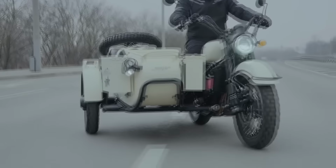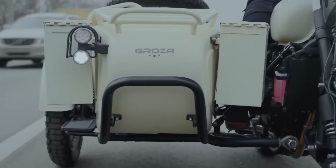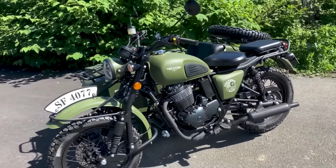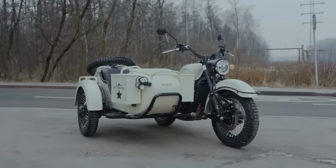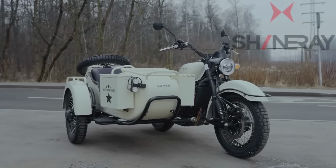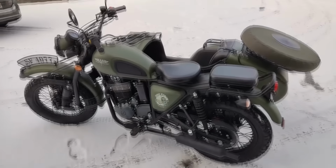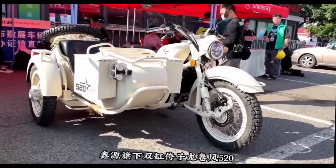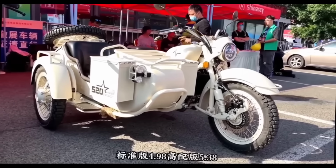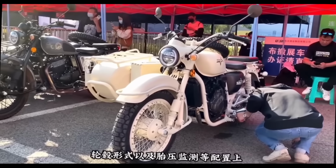These motorcycles are officially supplied both to Commonwealth of Independent States countries and to Europe. The price tag is $7,000 for the Defender 500 and $11,000 for the updated version. You probably know a company called Shineray. In 2020, they introduced the Sideforce 400 model. And in 2023, the Tornado 520, and these motorcycles are absolutely identical to the two Defenders.